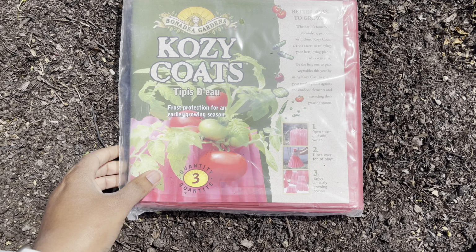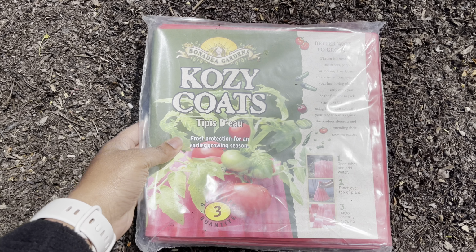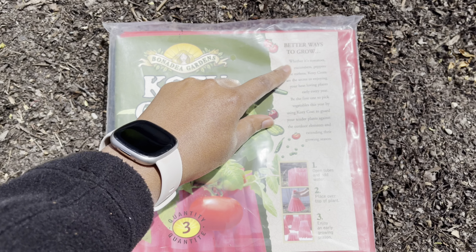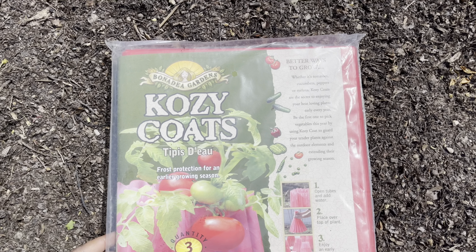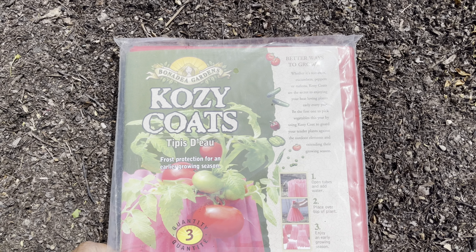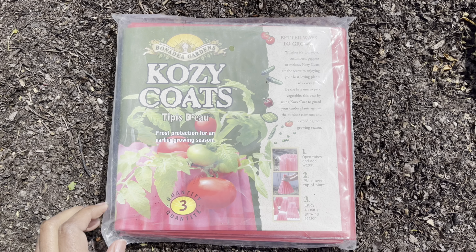Behold the Cozy Coat. Frost protection for an earlier growing season. I only have 3 coats, but I got 6 plants, I believe, so we'll see what happens. Better ways to grow, whether it's tomatoes, cucumbers, peppers, or melons. Cozy Coats are the secret to enjoying your heat-loving plants early every year. Be the first one to pick vegetables this year by using a Cozy Coat to guard your tender plants against the outdoor elements and extending their growing season.